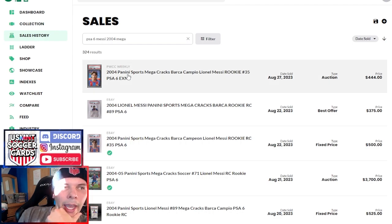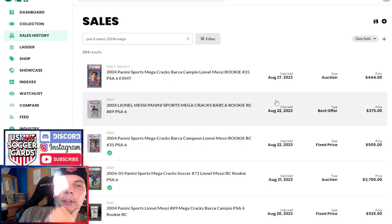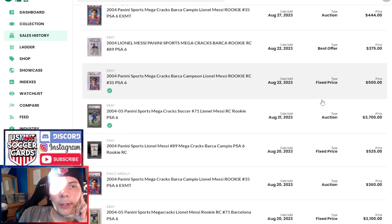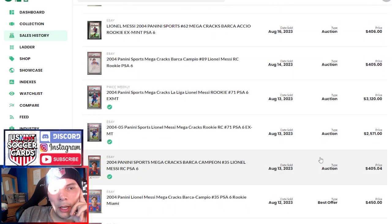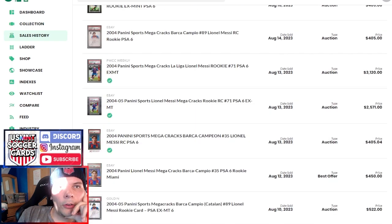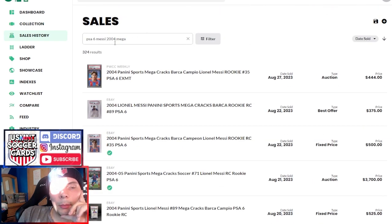So basically, and this is something I was going to point out in the Discord, but I never got around to it. A lot of best offers, a lot of fixed prices compared to what was going on back in the day. We'll look back a little bit more, but here, notice, best offer, fixed price, fixed price, fixed price. I mean, there's some auctions there, sure. Best offer, fixed price, there's so many. And this is just PSA 6. I mean, if we go to everything, there's going to be a lot too.